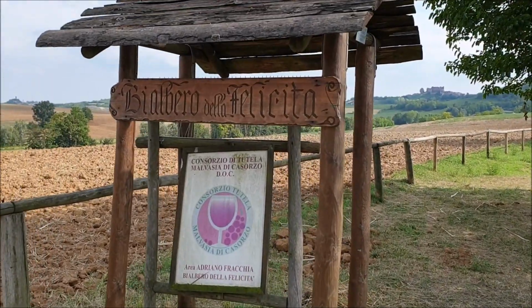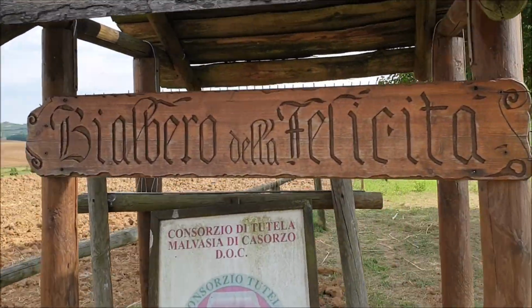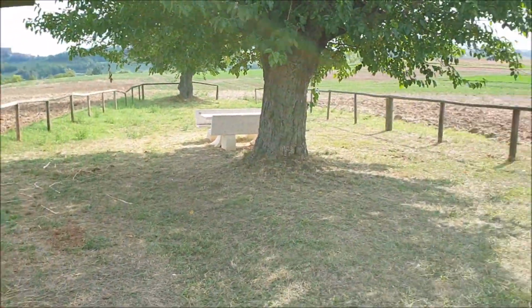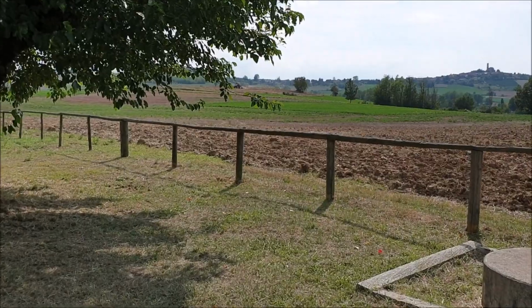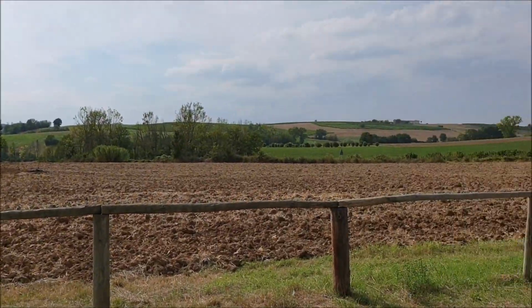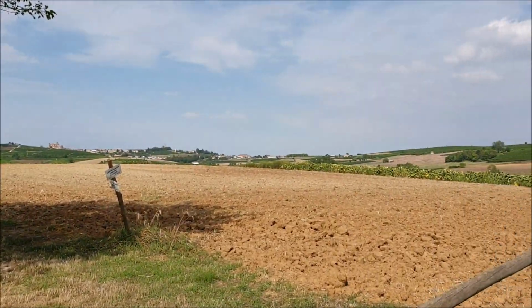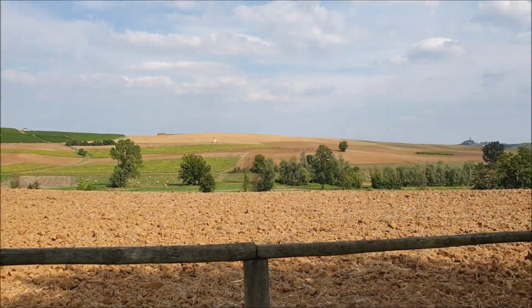Now I'm going to show you better from closer, because from here you can't tell that there are two trees, but you will understand it later. This tree grew inside a private property, but they decided to make it possible for tourists to visit. As you can see, around here there's nothing. It's just countryside, totally countryside. It's also quite beautiful in terms of landscapes.